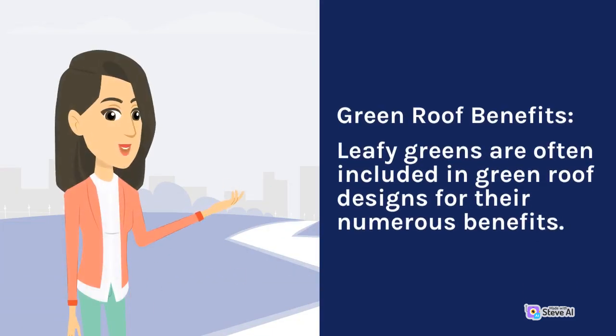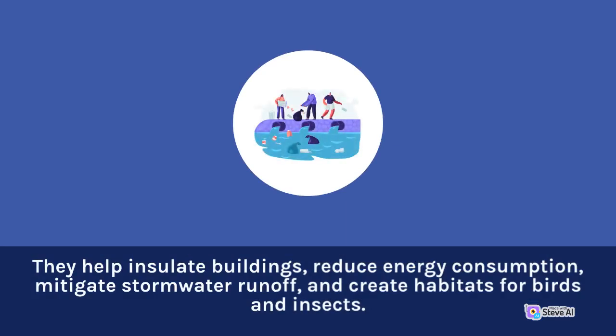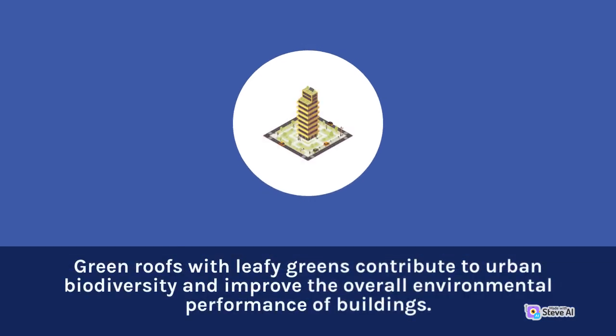Green roof benefits. Leafy greens are often included in green roof designs for their numerous benefits. They help insulate buildings, reduce energy consumption, mitigate stormwater runoff, and create habitats for birds and insects. Green roofs with leafy greens contribute to urban biodiversity and improve the overall environmental performance of buildings.